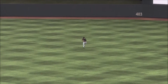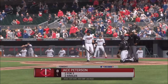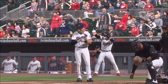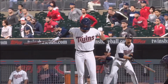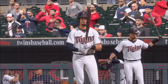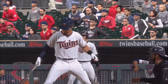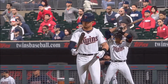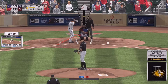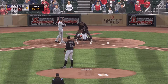I don't know if a dive would have caught that, but I'll go with that play. East Peterson going to come up for the Twins, 2 for 3, 2 singles. Would have dove and missed that. There've been a lot of problems. I'm okay with holding up and that falling in for a single. He doesn't have a whole lot of speed, so we don't have to really worry about him taking off.